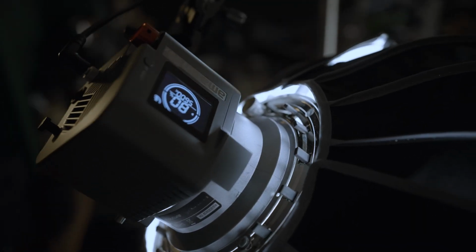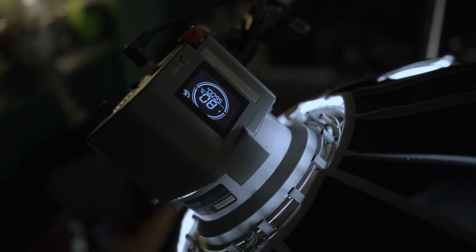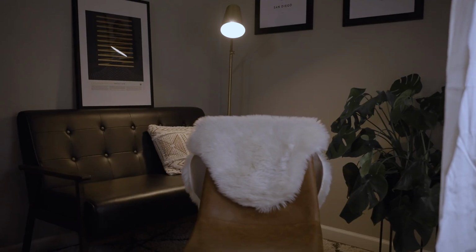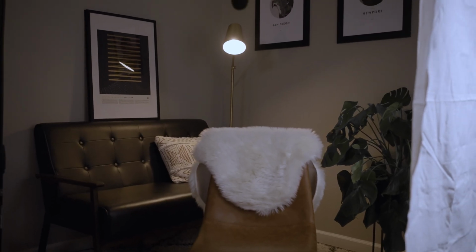If you do need to emulate your window light like I am here in this video, then you're gonna wanna set your lights to 5600 Kelvin. 5600 is daylight, and if you can match that with your camera settings, you can really get a nice window light look.